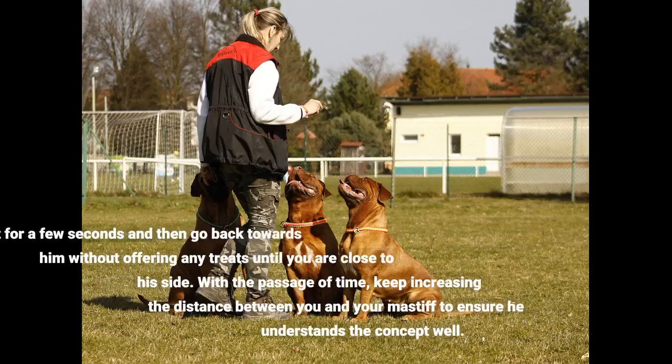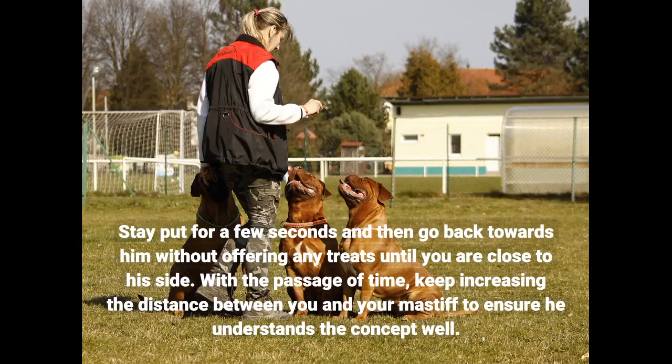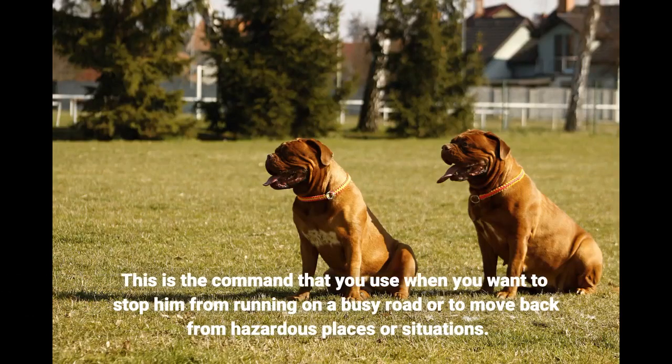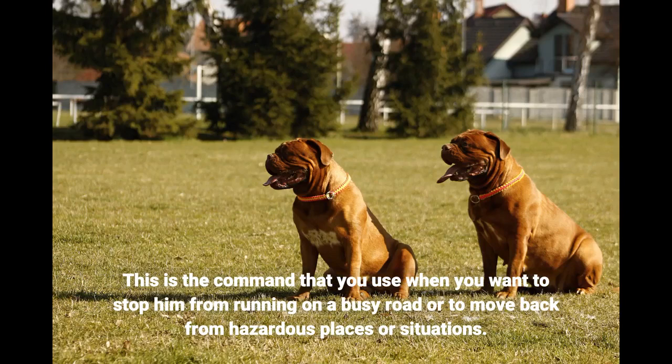Stay put for a few seconds and then go back towards him without offering any treats until you are close to his side. With the passage of time, keep increasing the distance between you and your Mastiff to ensure he understands the concept well. This is the command that you use when you want to stop him from running on a busy road or to move back from hazardous places or situations.